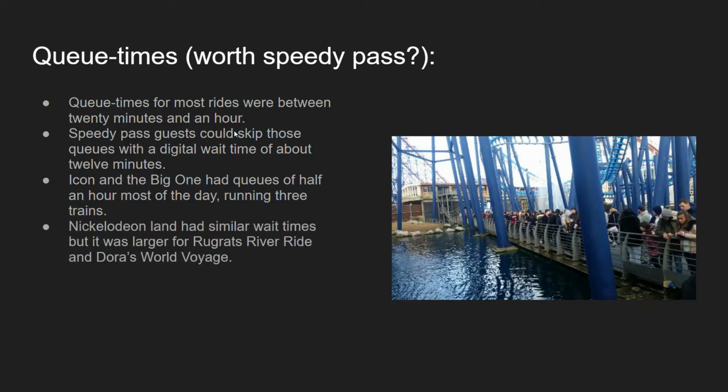So Nickelodeon Land had similar wait times, but it was larger for Rugrats River Ride towards lunchtime, because in the summer you do get temperatures of upwards of 18 degrees, so it is a very attractive ride because it does get you pretty wet. And also Dora's World Voyage, because that has quite a long run time, and it doesn't run the most amount of boats, and doesn't have a very great capacity. But if you do want to wait for that, then the queue was about half an hour, I would say.